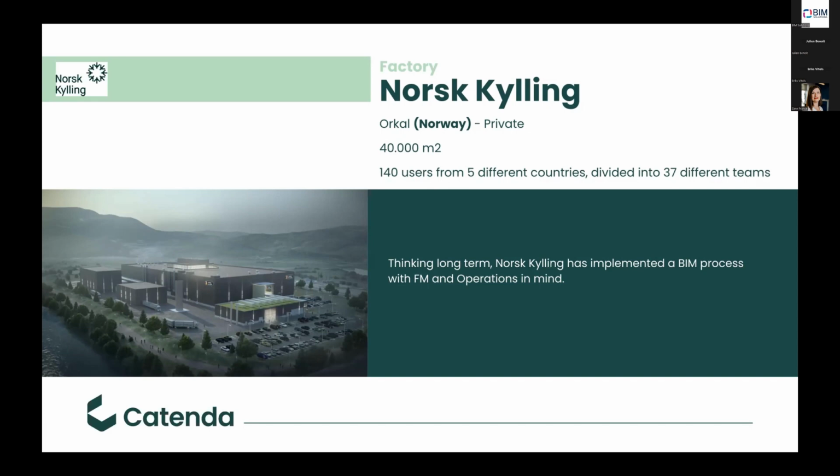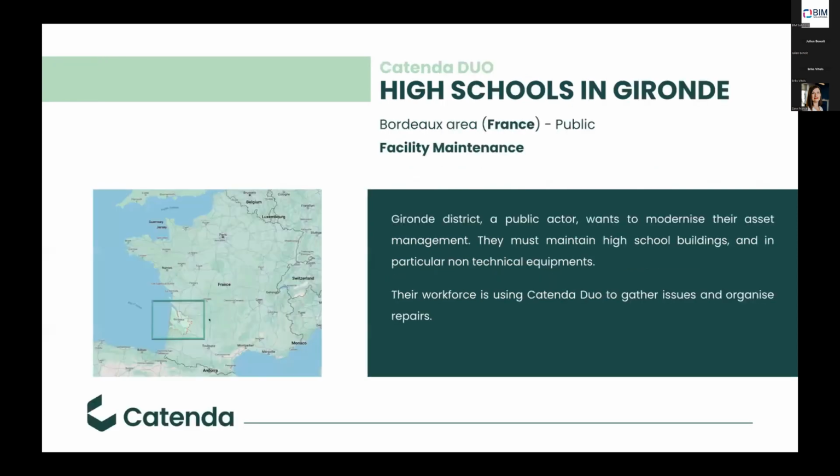I wanted to mention this case because they started implementing BIM as a process with one thing in mind: facility maintenance and operation. For them, the only purpose of having structured data during a BIM workflow was to benefit maintenance and operations. That's the only reason why they started to implement BIM on their project. I thought that was interesting, that these people were forward thinking in a way. This is still a running project, if I recall correctly, and they are currently using Catenda Hub and will deliver the project to Catenda Duo at some point.